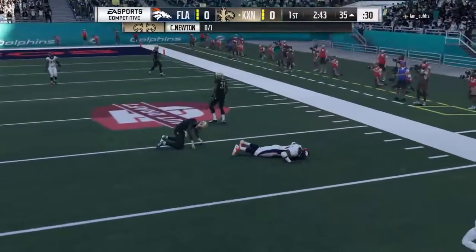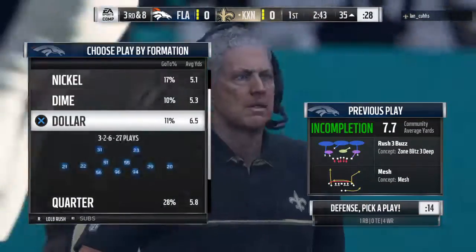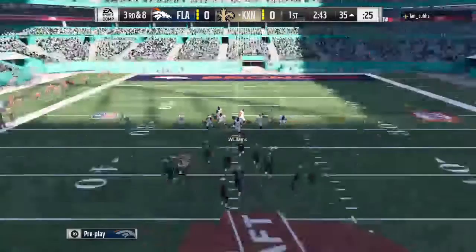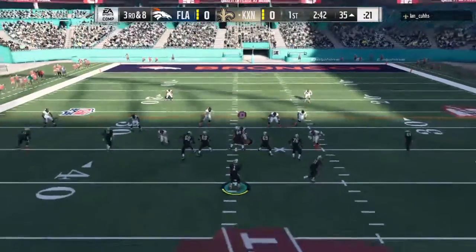And a little floater there is incomplete. The turnover put him in great field position. They don't want to squander it with 3rd down coming up. No, not at all. And you know what else you do? You make your defense mad. Yeah. They got you the football, gave you a great opportunity. You got to cash in and get some points.